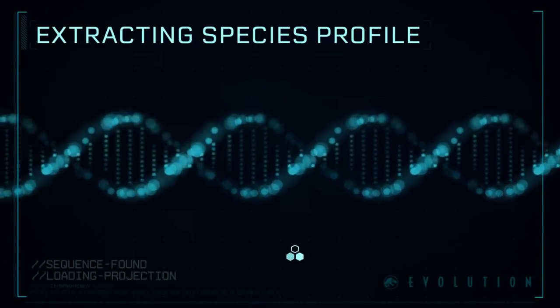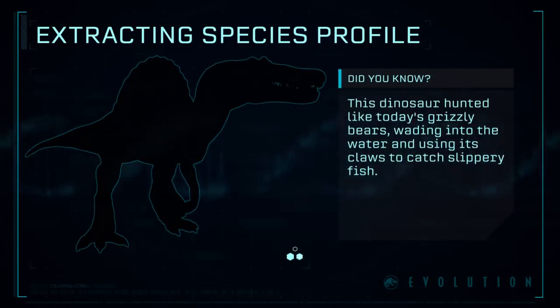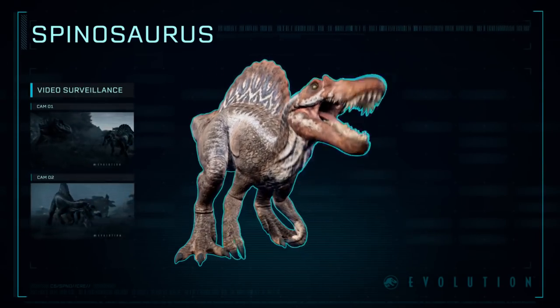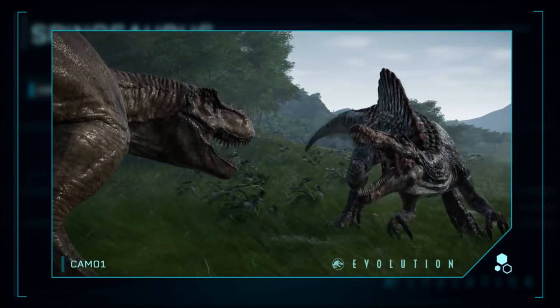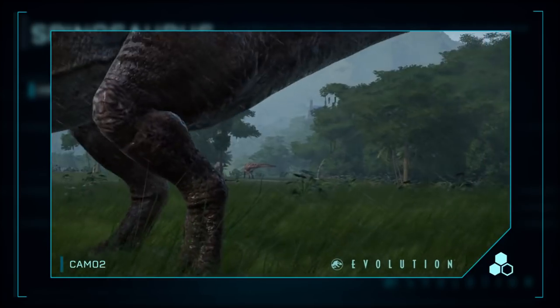Extracting species profile. Spinosaurus is a genus of large theropod dinosaur. Its distinctive sail was formed of long extensions of vertebrae, connected and covered by skin and possibly used for thermoregulation and display.